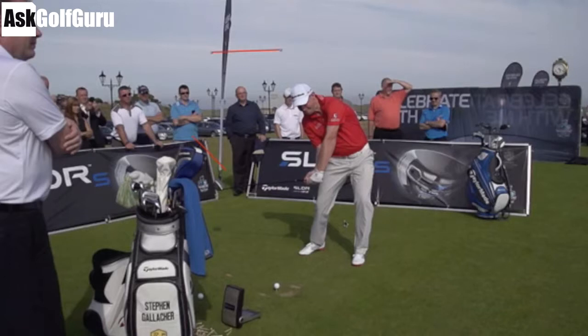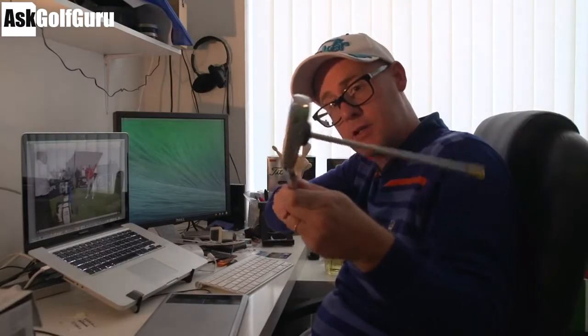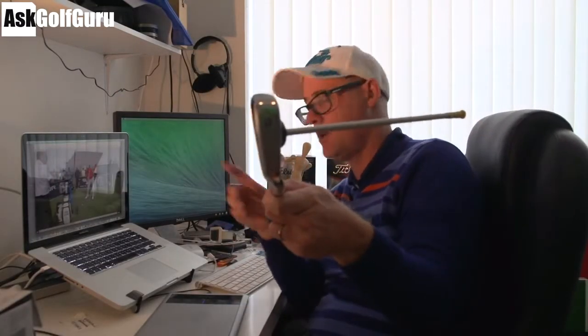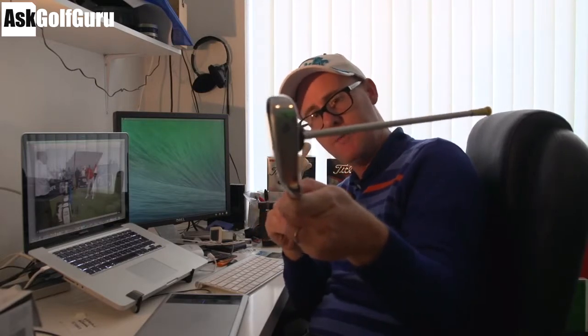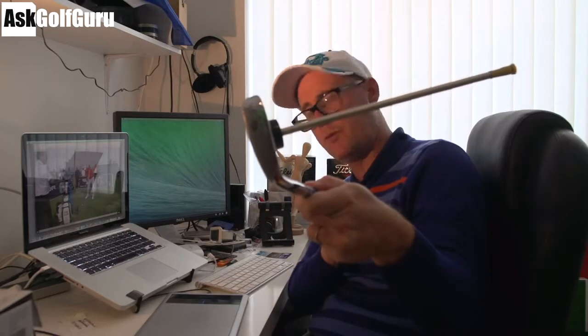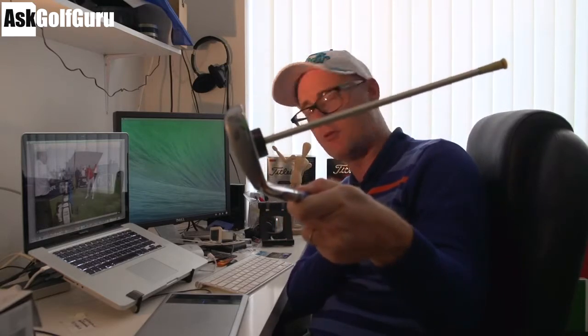What it does require him to do, though, is to have the face turned around the axis of the shaft, because when he hits the ball, which I'll show you in a few frames, if I present this to camera, look, he's got the handle a long way forward, much further forward than I would have it. And look what that does to the face of the club. It points it off to the right.